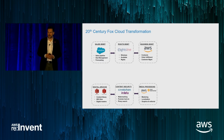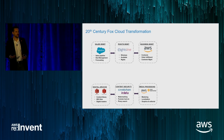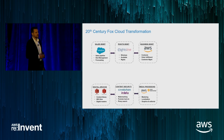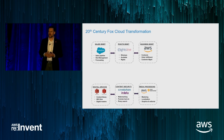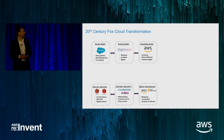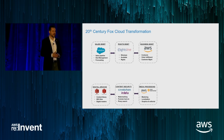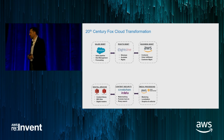We're going with a company called RightsLine that is actually AWS based. They're a SaaS provider, but they run in Amazon. The business management piece is what does the order fulfillment when somebody orders a piece of content, whether it's a disk or a digital file. Right now, that's all on-premise, but it's being moved to Amazon and transformed.